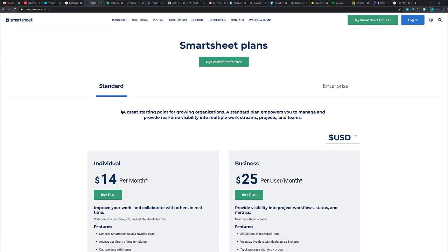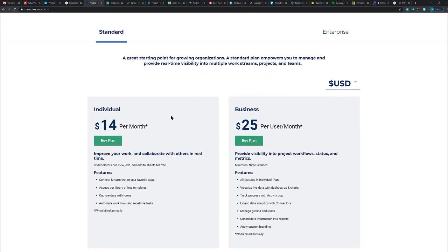Then Smartsheet. Well, they have individual and business plans. Which one have I compared?